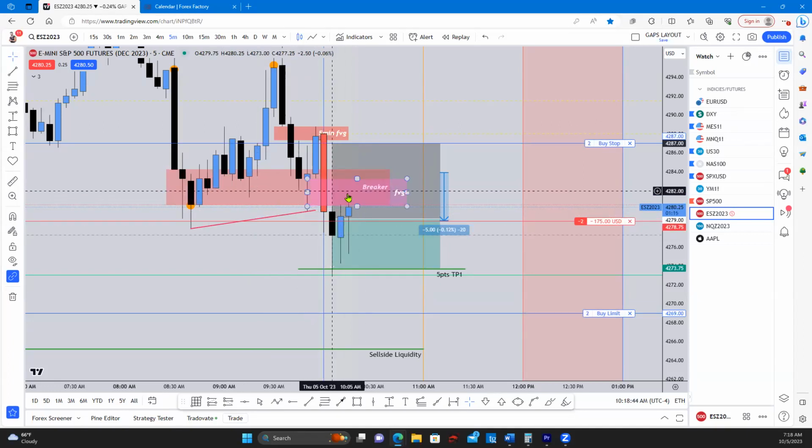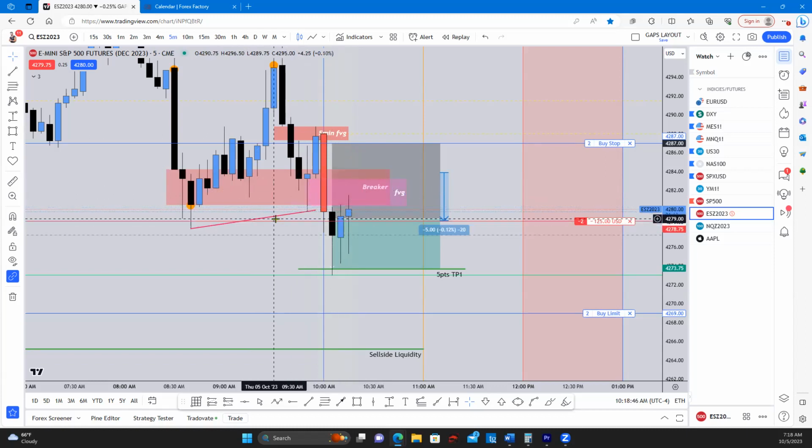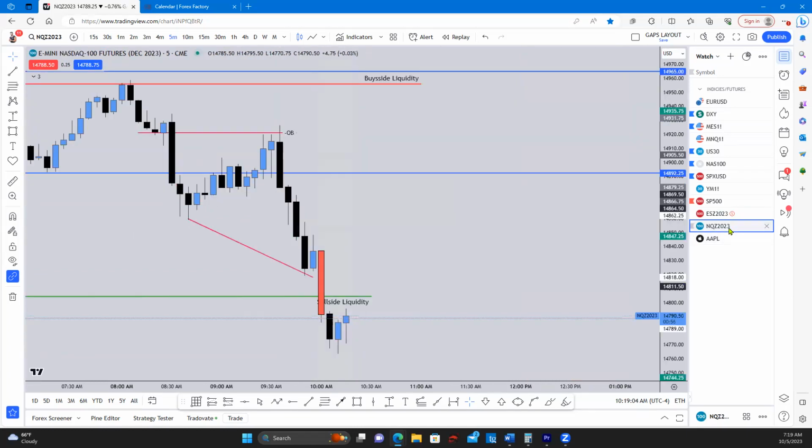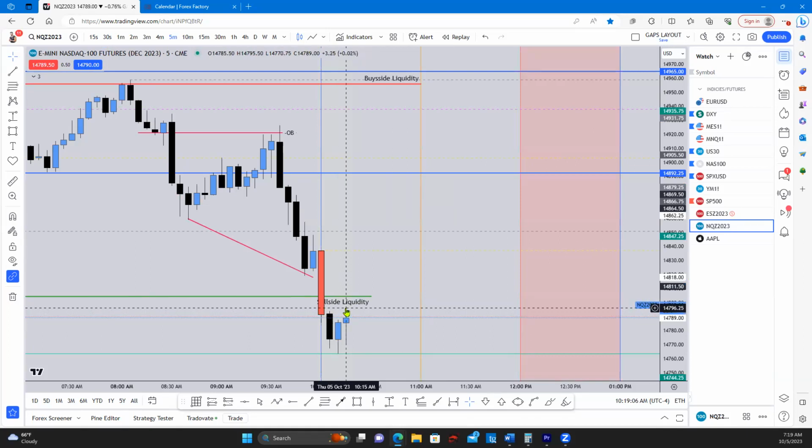So tapping into this breaker for value gap again. And tapping into this 5-minute.